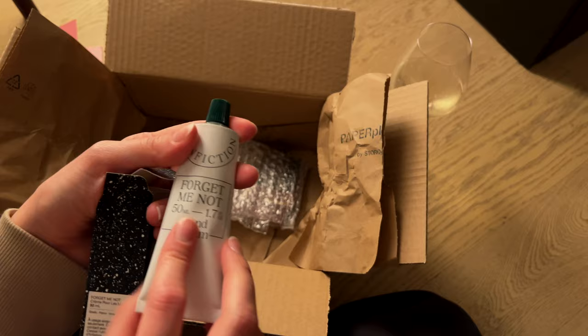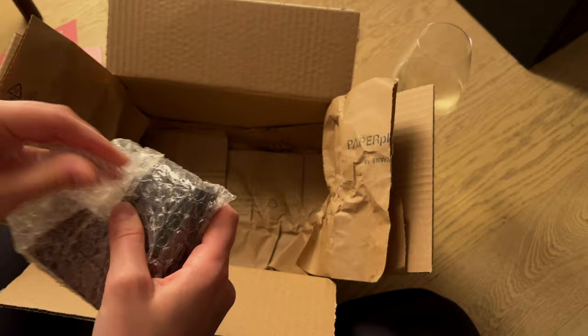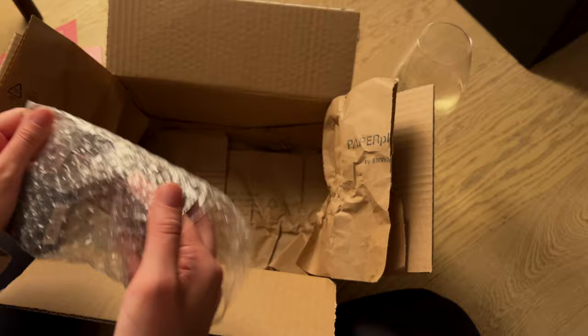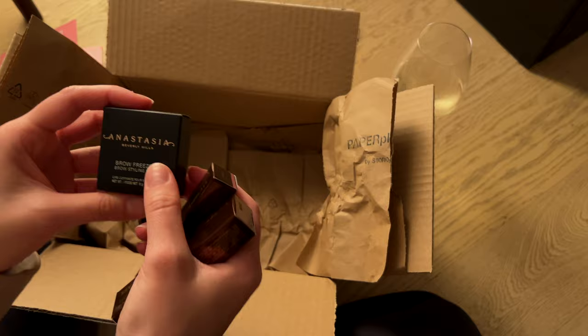And I have a couple of makeup products. Something I wanted to try for a pretty long time. So just to be clear, Sephora had 30% off during Valentine's Day promotion, celebration, whatever. So I decided to pick up a bunch of stuff just because of 30% off.